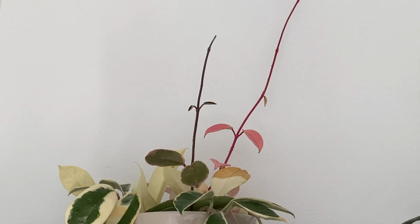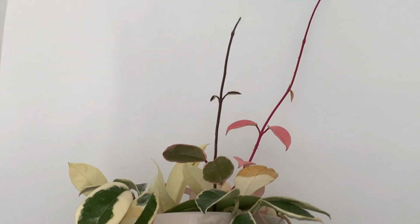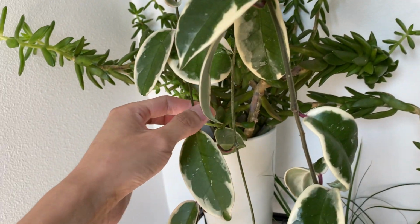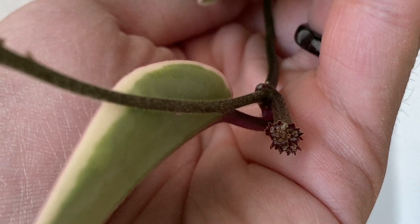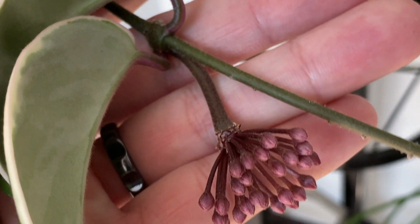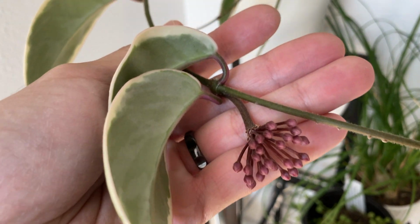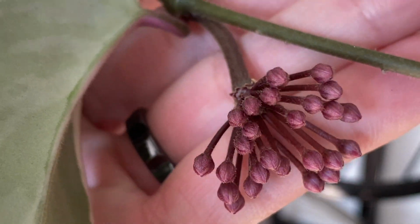The HOYA new growths are really taking off. You can see these two vines are getting super long. Beside that, something interesting is happening to the flower stalks. This one over here, you can see the flowers are completely gone. But the other one, surprise, surprise, new flowers are forming from this old flower stalk. Apparently, HOYA is able to flower multiple times from the same flower stalk. It's quite interesting.